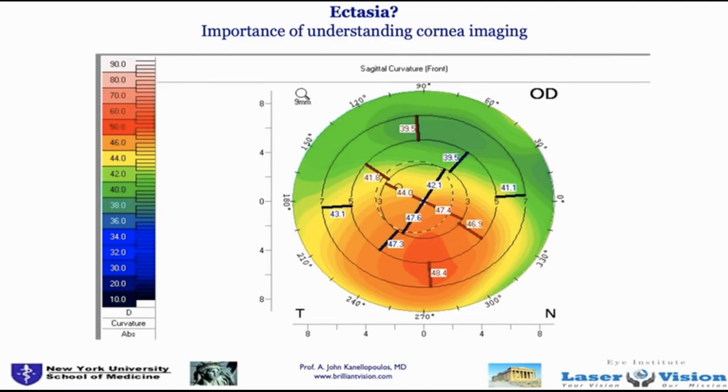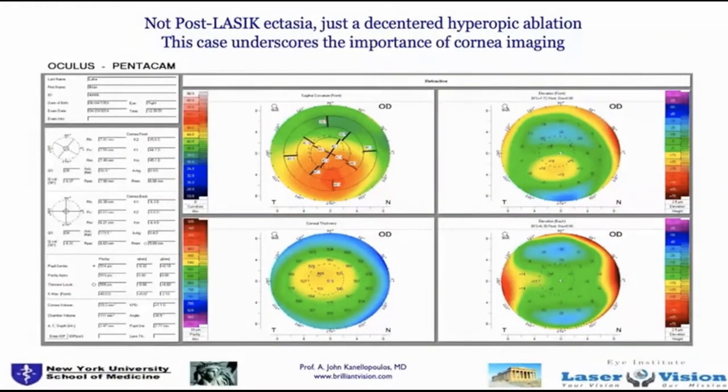All right, good point. We're way ahead. So let's look at all the goodies the Scheimpflug imaging could give us. We agree this is a decentered inferior steepened cornea, and this is also reflected by the anterior elevation on the cornea, but look at the posterior elevation. It's from a different planet. And look at the cornea pachymetry. The steepest part of the cornea is not the thinnest part of the cornea.